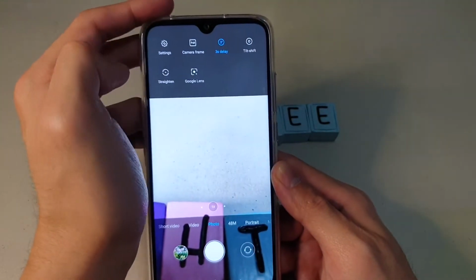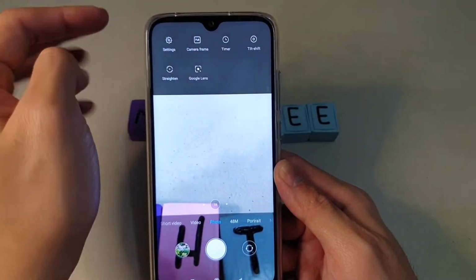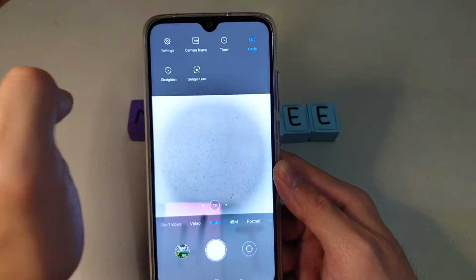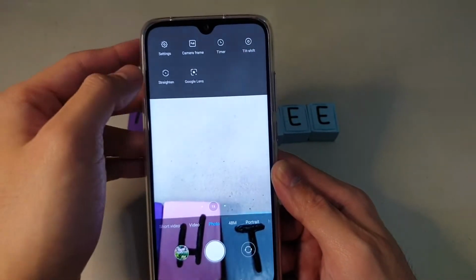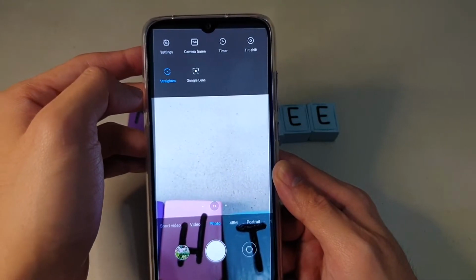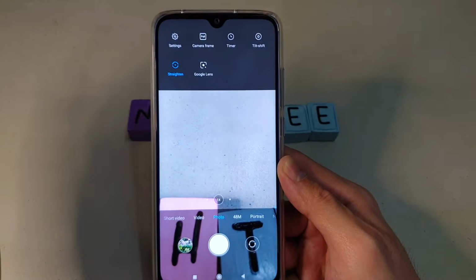And of course, we have timer. May 3 seconds, 5 seconds na delay when shooting photos using the main camera. Tilt shift. So, ayan. So, you can choose. You can also straighten the photo, lalo na kung hindi parang nakaayos yung orientation ng subject mo.